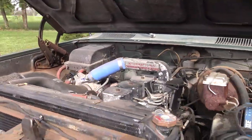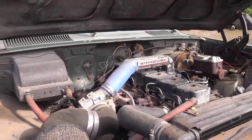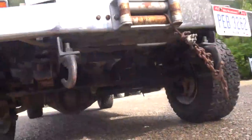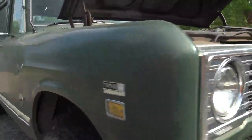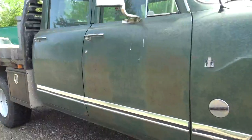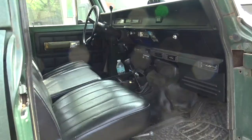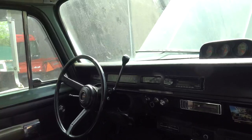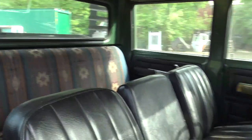This truck's done everything I've asked it to do. I've towed with it, hauled with it, drove it on the highway. It's been a good, dependable truck. Taking on long trips. I've been to almost Illinois in it. Up by Toledo, Ohio. So it's just been a good, dependable truck.